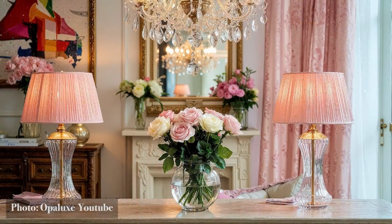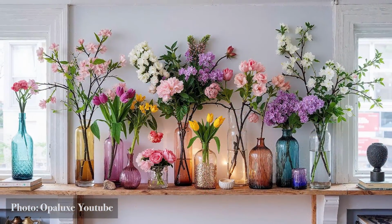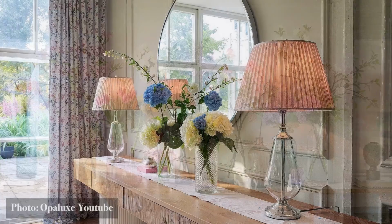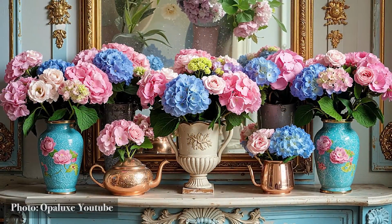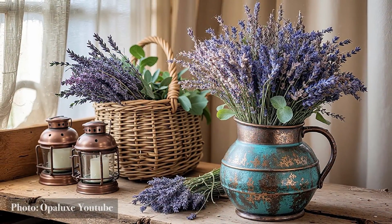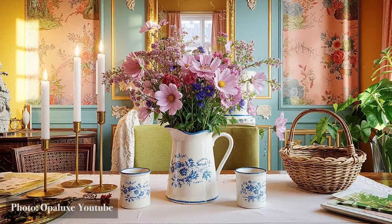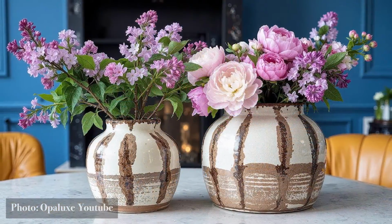For an immediate touch of Parisian elegance, try placing a small arrangement of classic blooms, roses year-round, lilacs when available, peonies in their season, in an unexpected vessel like a vintage pitcher or antique silver cup.